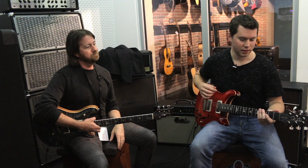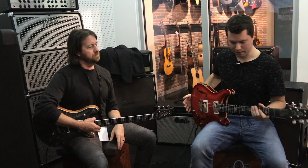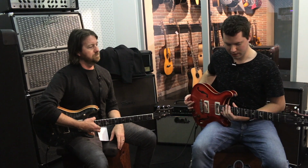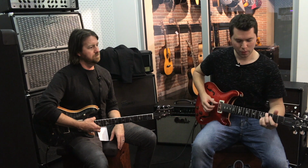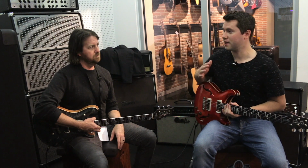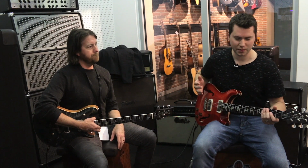So basically, when somebody sits down to try out a guitar, what you're looking for, aside from comfort and neck feel, is just playing the guitar, not just where you're comfortable, but where you aren't comfortable. I think when you sit down in a guitar store, you tend to play things that are comfortable.